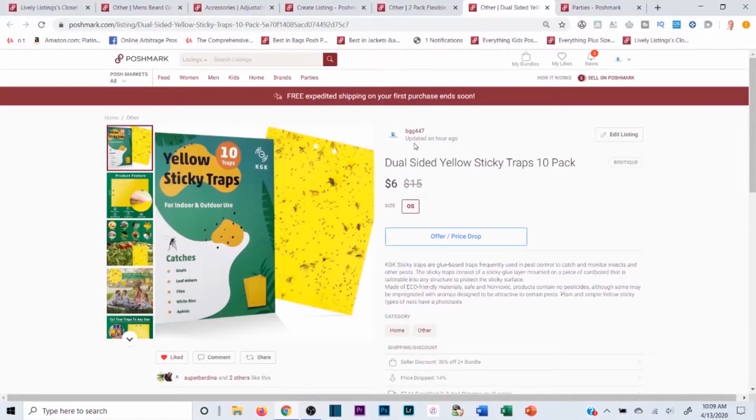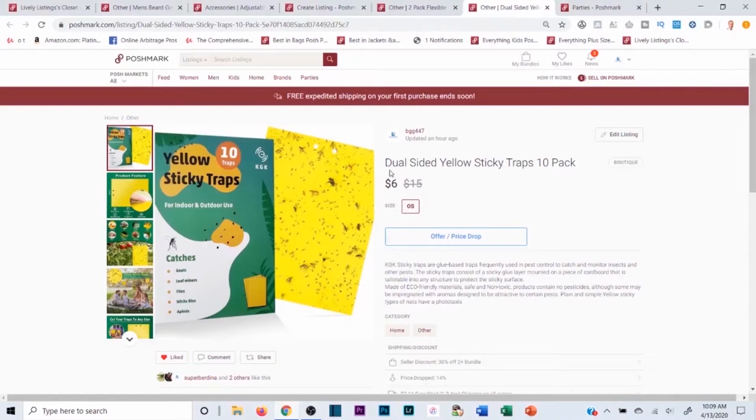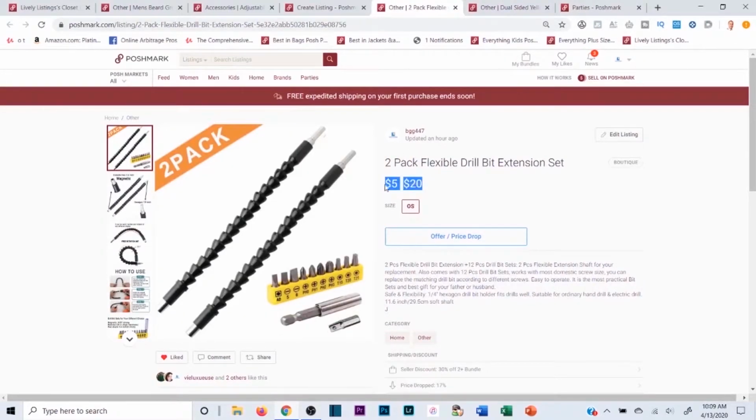Okay. Now, something else that you can do, so tip number 3 is to simply fix stale listings or lower price listings and relist them higher. Now, this is also going to help you sell more and make more money, right? So it's going to help you make more money, obviously, because this is a perfect example of one. So is this one right here, right? You can see that I've dropped my prices super low, so I'm not getting any money on these.